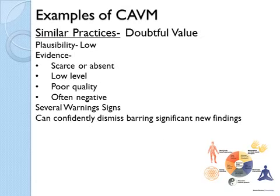There are a lot of other practices in alternative medicine which I think are in a similar category, things that I think have doubtful value because they have low plausibility, because there's little or no evidence, and what evidence there is is low level, poor quality, frequently negative. There are warning signs that these are things to be suspicious of. And I think these are therapies that we can confidently ignore in the absence of new, better evidence. Certainly, people are inclined to use these therapies because they have compelling personal individual experiences with them, and that's understandable.